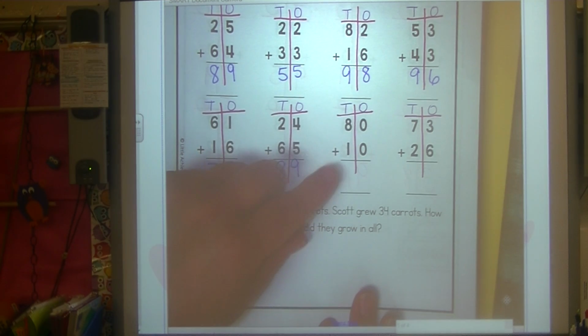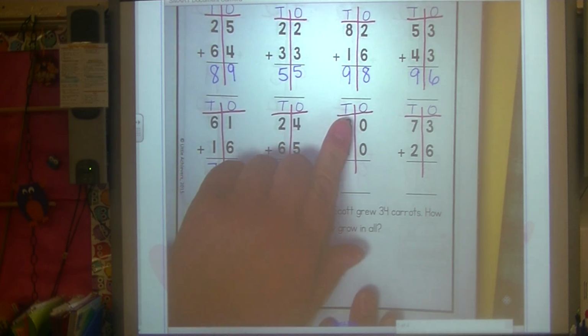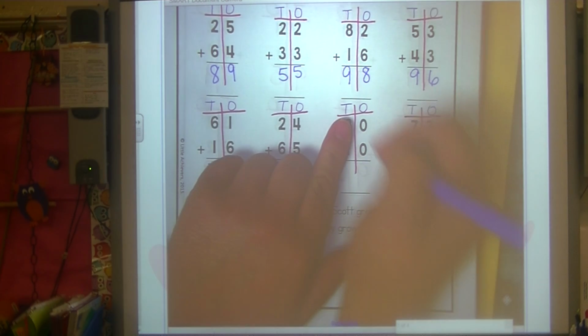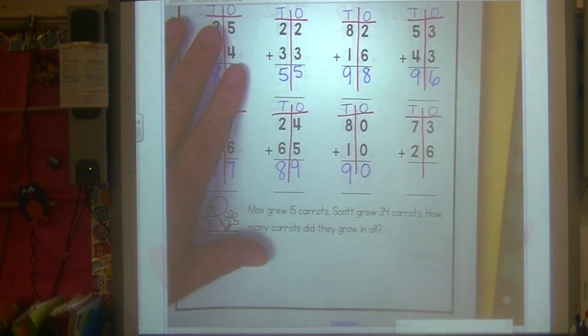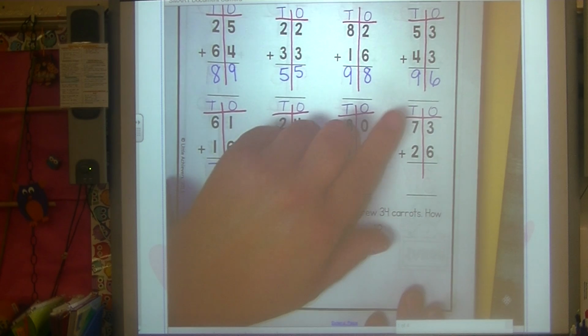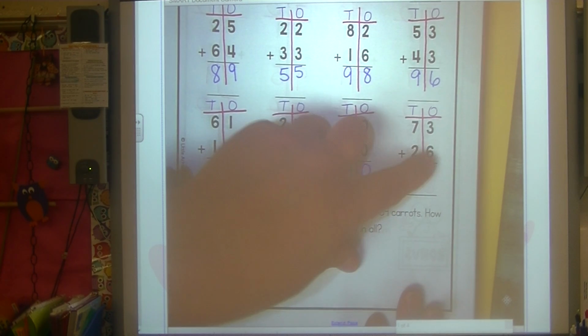80 plus 10. Start with your ones. 0 plus 0 equals 0. 8 plus 1 equals 9. 90. And the last one, 73 plus 26.